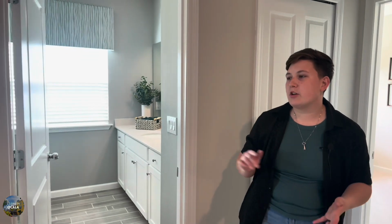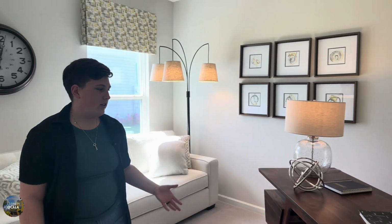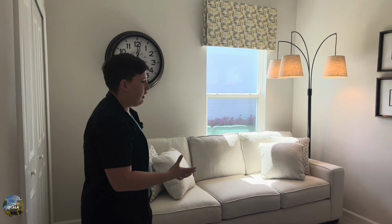All right, so here is the guest side of the house. So it is a split plan. So if you have small children or whatever, and you don't want them to be all up in your Kool-Aid, that's great because these rooms are huge and massive. It has a really nice guest bathroom as well. So let's go into this room. As you can see, they literally have a desk in here and a couch. So that means this room's pretty big. I don't know how big I would say it is, but it's a good 12 by 12, 12 by 14. It's quite big for most new construction homes.